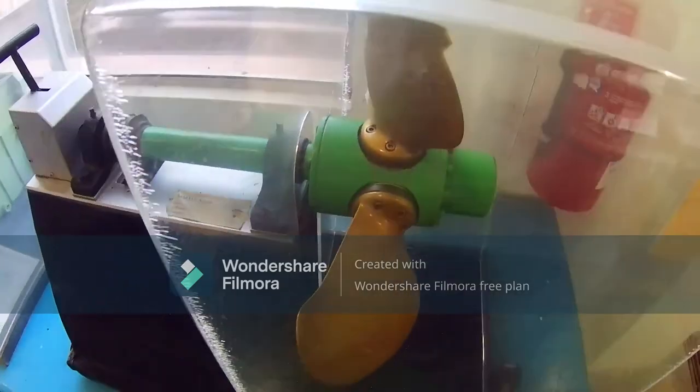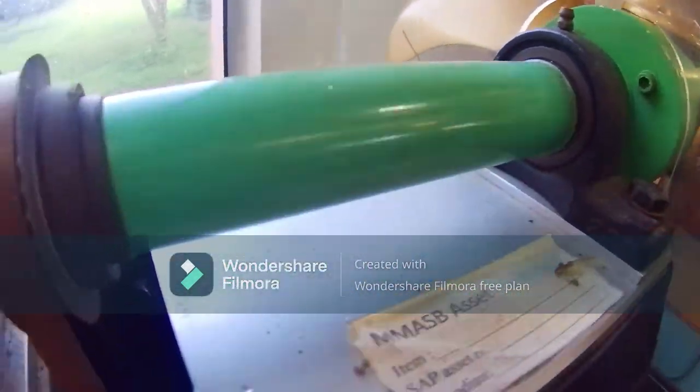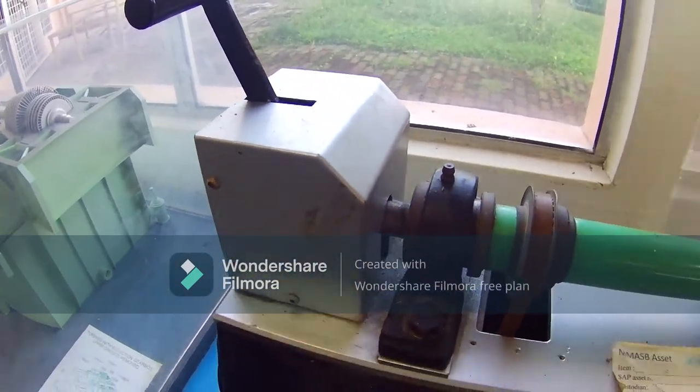At the sidewalk of the workshop, there are also small-scale models for propeller arrangements that make it easier for students to understand the function and see more clearly the mechanics found on the propeller.